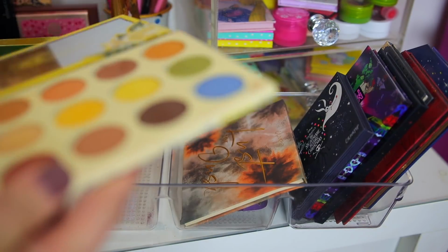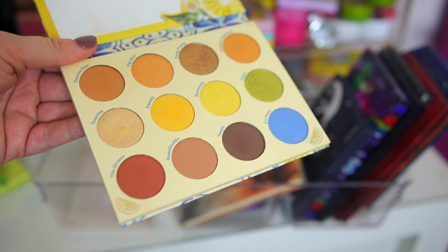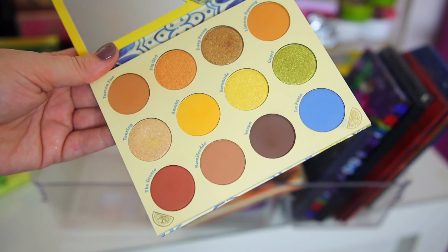The Limoncello is another favorite one that came out this year. Again, they've just been really hitting it out of the park this year. I love the yellow theme going on here mixed with the greens and blues. I'm going to keep that.